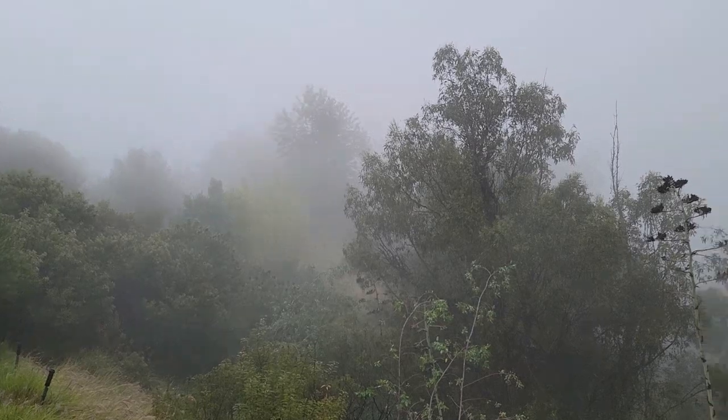I'll just continue to plant all over this yard, take out the sprinklers and put in a drip system. 2.5 acres.